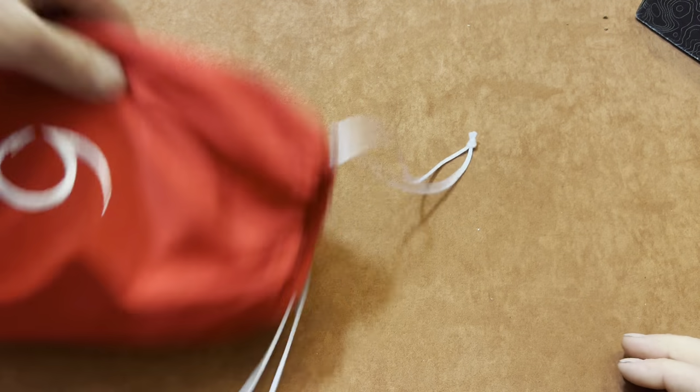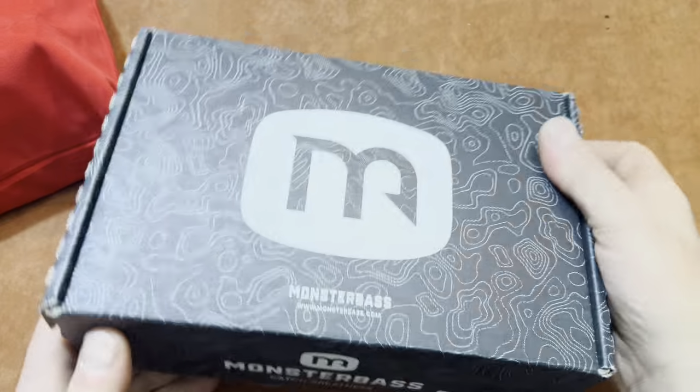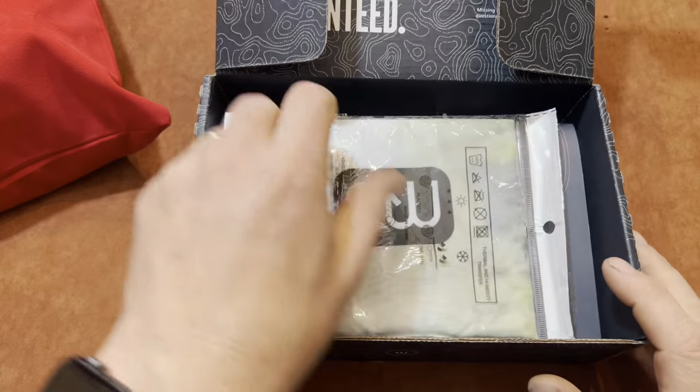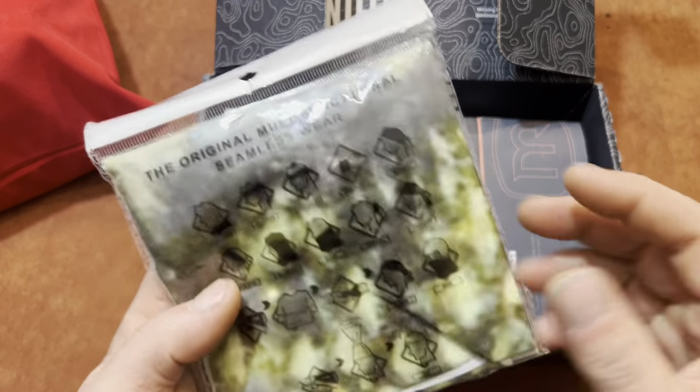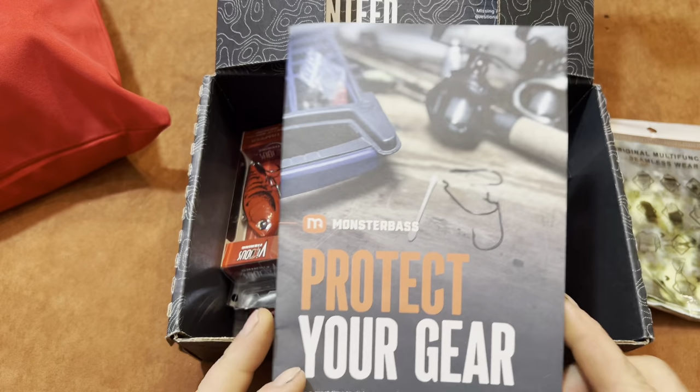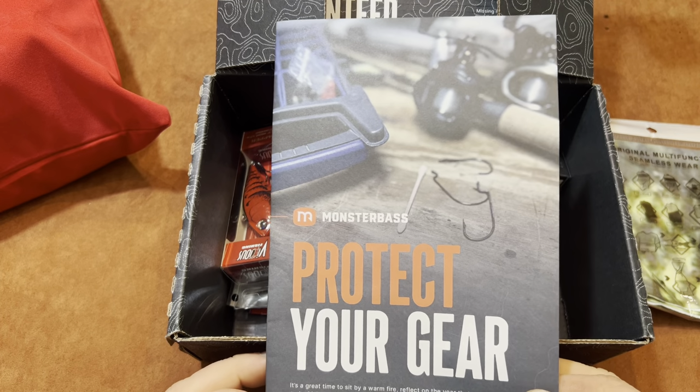Put that all back in there, and let's grab Monsterbass, and let's see what they sent us. All right, so here we go, Monsterbass. Ooh, nice, we got a buff. Very nice. We got a buff. We got a flyer saying protect your gear. Real cleaning process. Oh, nice.